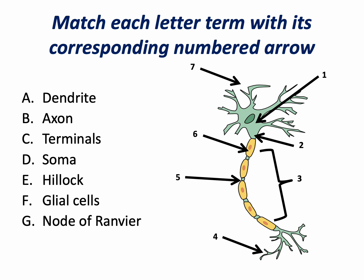So let's just start with the number one. Number one obviously is pointing near the nucleus there. That's going to be the cell body, or soma as it's known in the nervous system. So that's the soma, that'd be D right there. And then right by it, you have number two. Number two is where the soma starts to taper off into a long projection, and that coincides with the hillock, or the axon hillock, E.